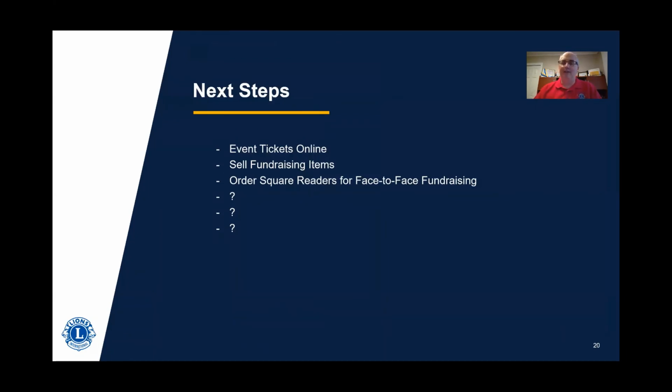So where do we move beyond this? You have a Square site set up, you're collecting online donations. COVID's not going to be around forever, we hope. And there may be opportunities to leverage the online fundraising for things such as events that you're running, selling tickets online. You would just create items, much like the donation items, but instead it would be a ticket to the spaghetti dinner that your club is operating. You might have items that you sell for fundraising, maybe a calendar. Again, just create items in your store and sell those items. And you might have to figure out how you're going to deliver them. Are you going to mail them? Are you going to courier them? Or are they going to be for pickup?